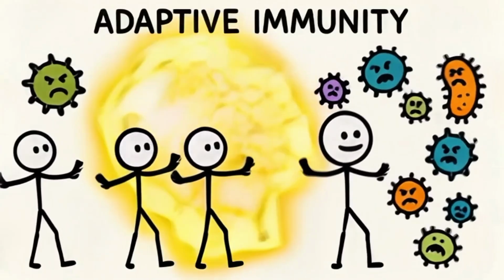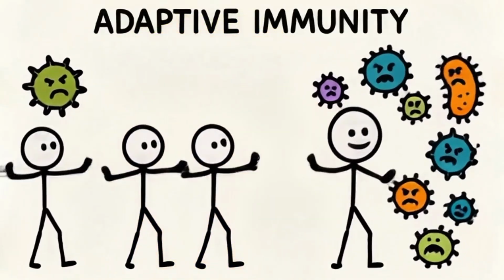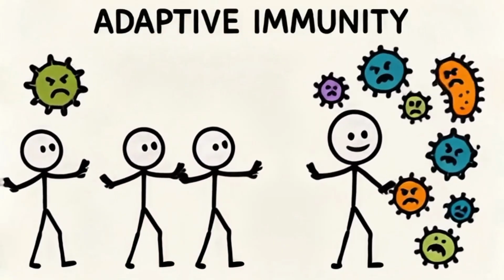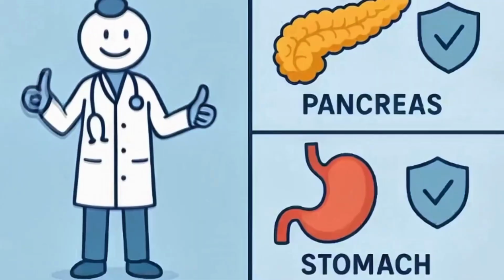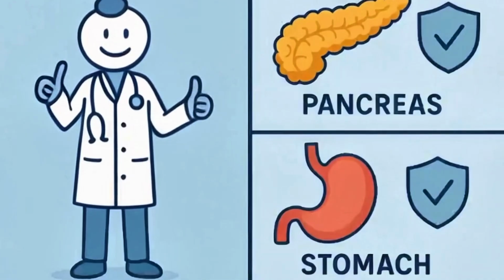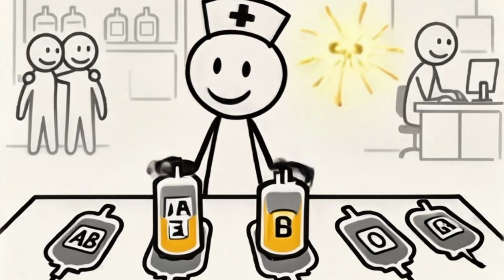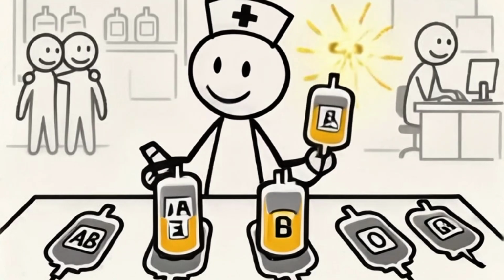Potential advantages. Type B might have a bit more flexibility in immune reactions. Their antibodies seem to adapt faster to certain bacterial infections. Lower risk of certain types of pancreatic cancer and a few gastric conditions. Type B blood is easier to match in emergencies across certain mixed populations.